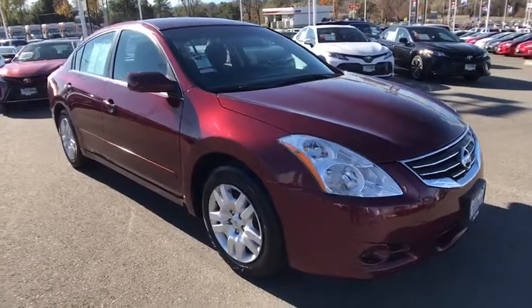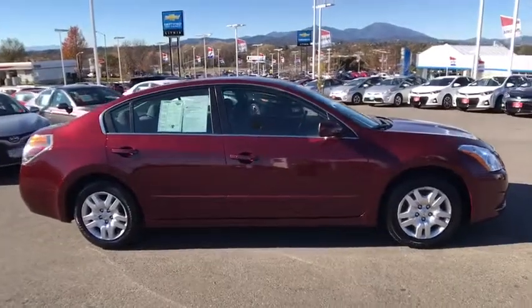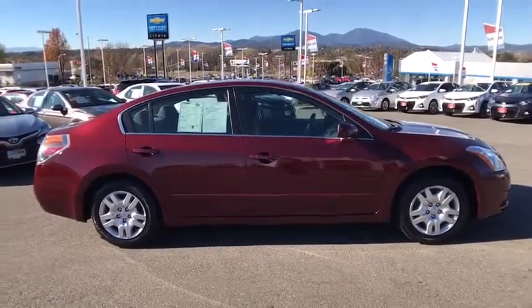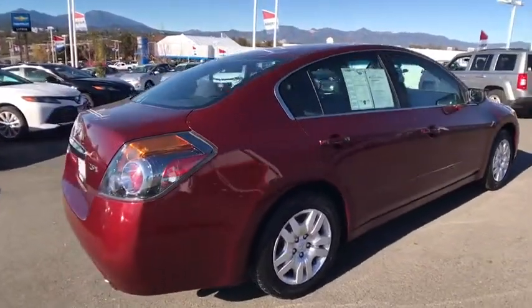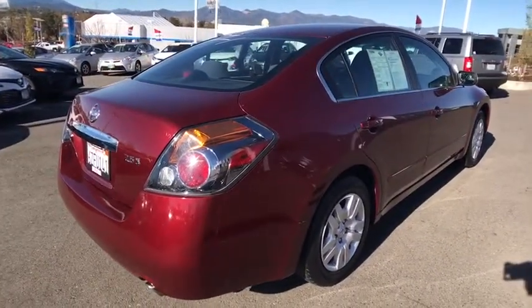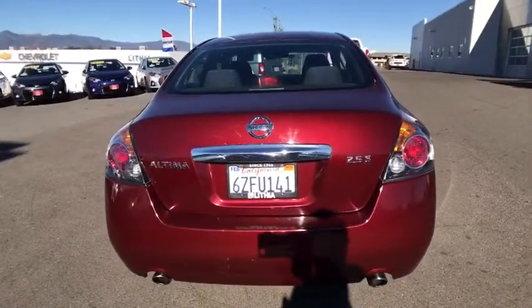2011 Nissan Altima. The Nissan Altima offers advanced features to make life easier, and most of the features come standard. Combine that with the powerful engine, 6 standard airbags, and over 5,000 quality and performance tests, and you'll see the Nissan Altima is made to drive and built to last.